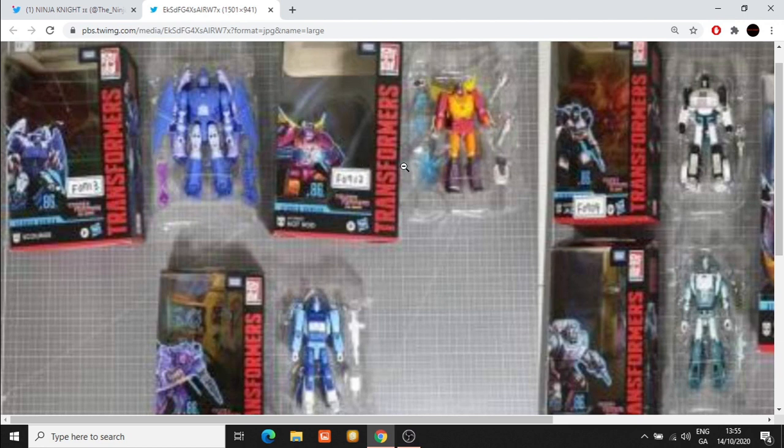Here we have Hot Rod, and Hot Rod comes with an awful lot of accessories, which I think is absolutely fantastic, and I'm very much looking forward to this. His background is a little bit more difficult to determine, but I wouldn't be too surprised if it was supposed to be the inside of Unicron and the moment when he opens the Matrix.